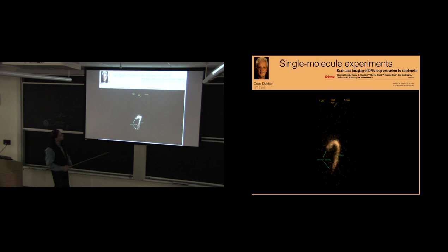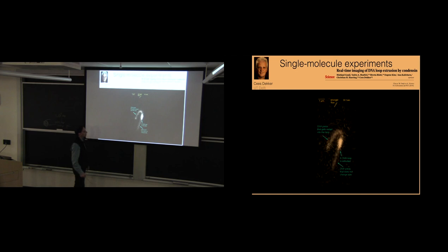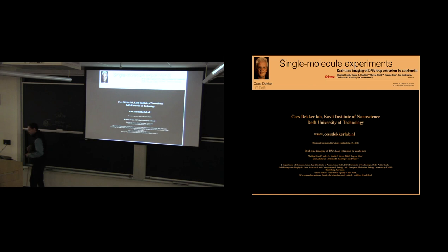So that was early 2018, last year. That's a different protein. It's not cohesin, it's condensin. It's a close relative. So again, piece of DNA. The protein binds here. And you'll see how it goes. You see this long extrusion. That was the first demonstration of loop extrusion. And we were obviously very happy about that.